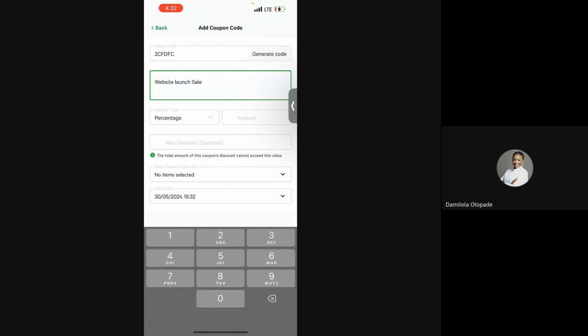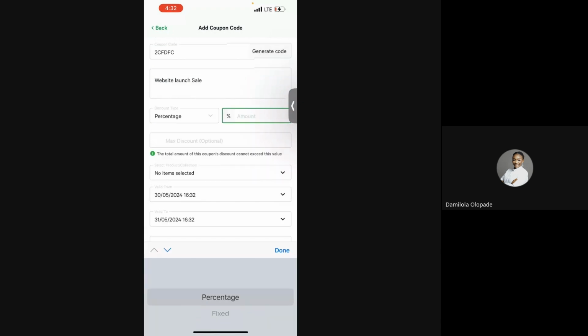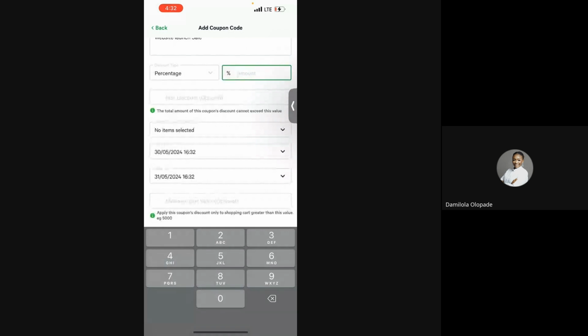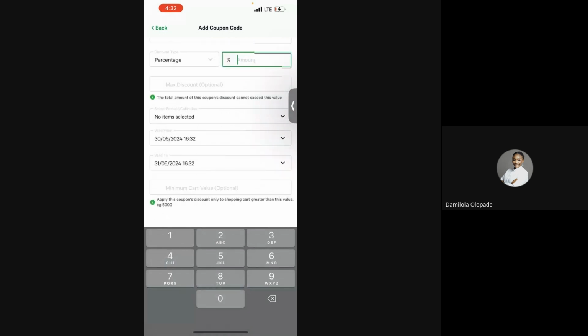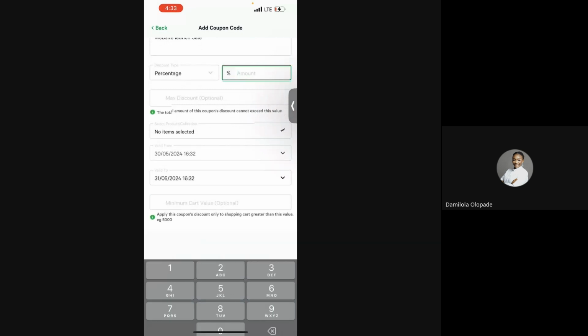There's also a maximum discount, which means no matter what, the discount must not exceed it. So if it's 10% and you don't want it to exceed 10K for someone who will buy something that's plenty, you can put it there. You can also select the items or leave it like that, and it will apply on everything. Valid from is the date you want to start. You want to start today or tomorrow, or next week, whatever it is, you put that date also.